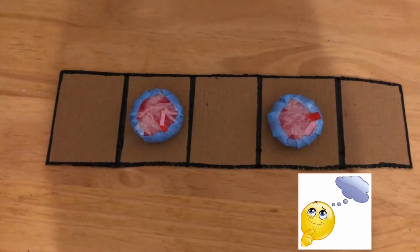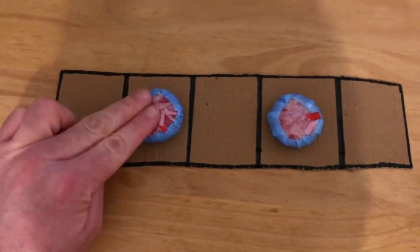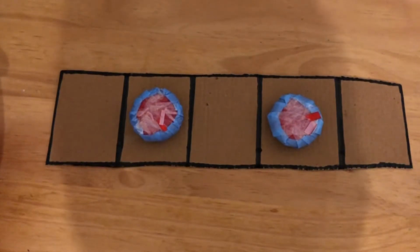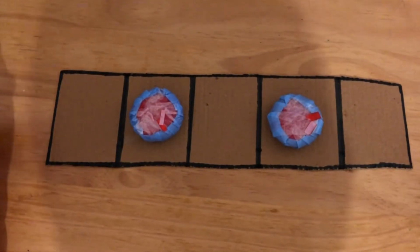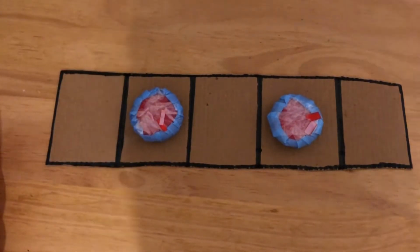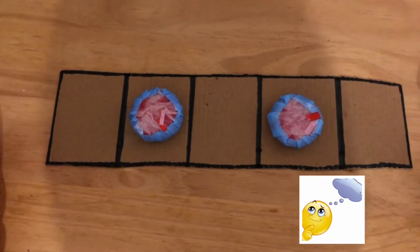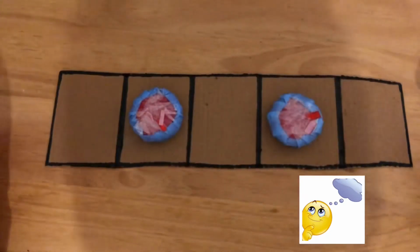5 or not 5? And why? Why is it 5 or why is it not 5? It is not 5. I've only got 1, 2 baby bell cheese. Now the next question for you. How many more baby bell cheese do I need to make this equal to 5? Have a look. Look at the empty spaces. That's a clue. I need 1, 2, 3 more baby bell cheese.